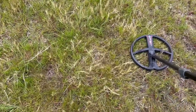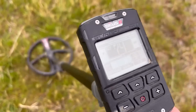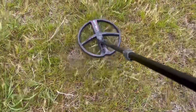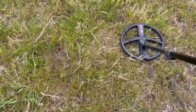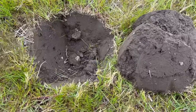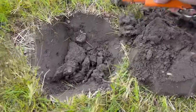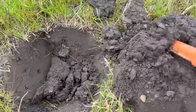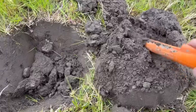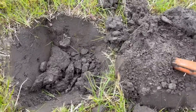I've got my third signal in as many minutes. 74, 75. Doesn't sound too bad. Well worth a go, I think. Okay, so we're out. But where is it? And what is it? Doesn't sound like it was very deep. Is that it? Nope, that's a stone. What's that? Another bit of lead. Nope, I think that was another stone.